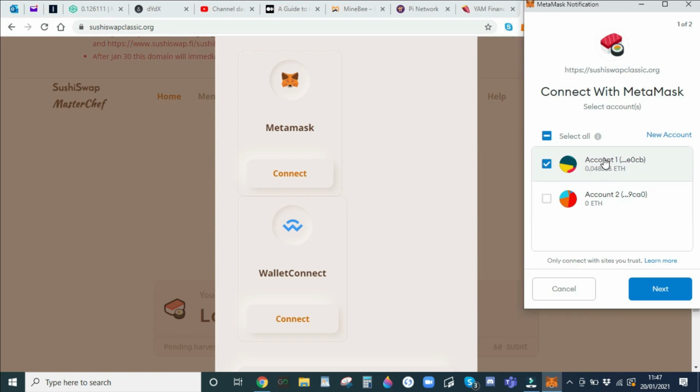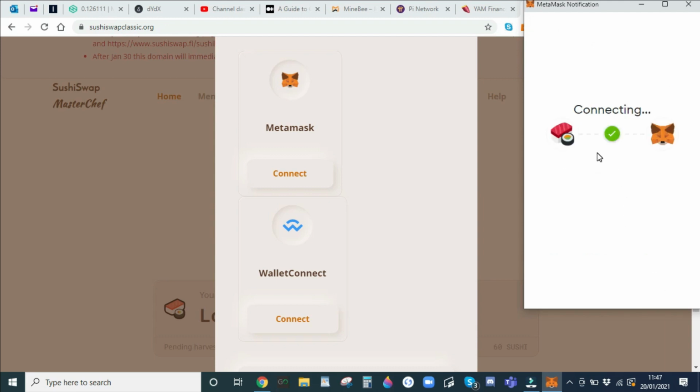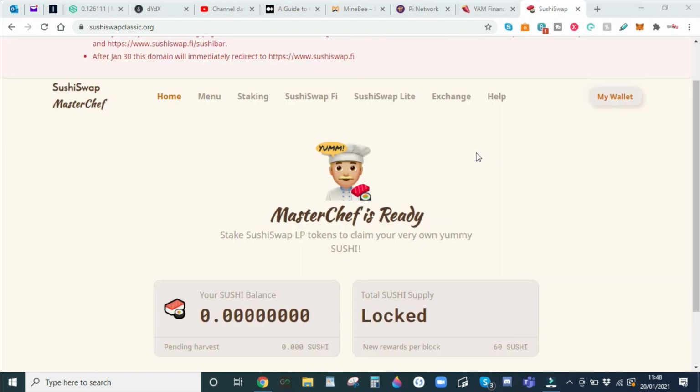So for instance, my YAM tokens are actually stored on Coinbase. So that's my Coinbase account. However, this account is my MetaMask account. So there is two. Now, when you open up MetaMask, it automatically gives you an account. I have connected my Coinbase account and it's already there. So we're going to click next. It's not going to cost me anything because I've already connected. Connect. So Sushi Swap to connect.